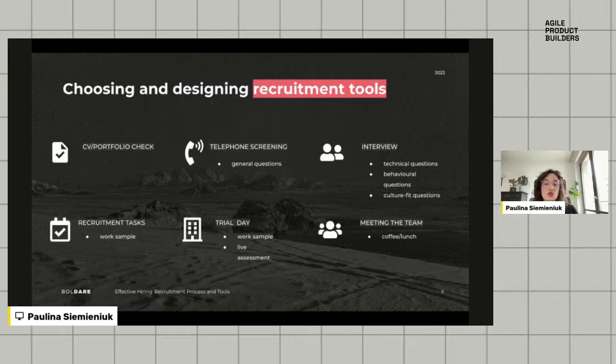English language skills we check by asking 1 or 2 questions in English, and the formalities, that's just, at the end, asking about the contract, the salary expectations, and the notice period at the very end of the telephone screening. And during the interview, as I said, this is the stage where a technical recruiter joins us to check the hard skills of the candidate.